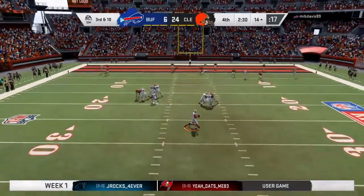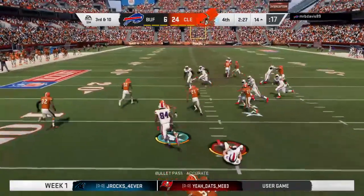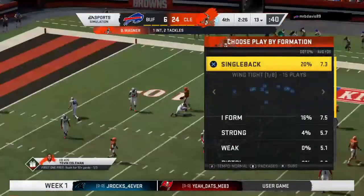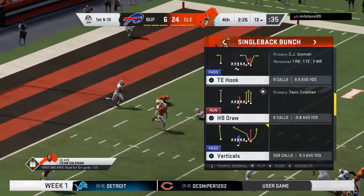They want to go to the air again with Rosen. A battle for it, and it's intercepted. Picked up by the linebacker, Bobby Wagner. And he'll go down inside the 15 at his own 13-yard line.